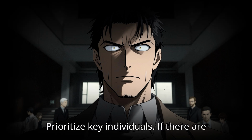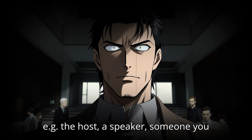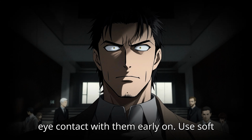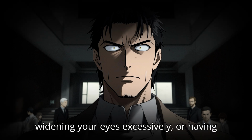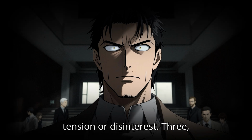Prioritize key individuals. If there are specific people you want to connect with, e.g., the host, a speaker, someone you want to meet, make a point to establish eye contact with them early on. Use soft eyes. Maintain a relaxed and friendly expression in your eyes. Avoid squinting, widening your eyes excessively, or having a blank stare, as these can signal tension or disinterest.